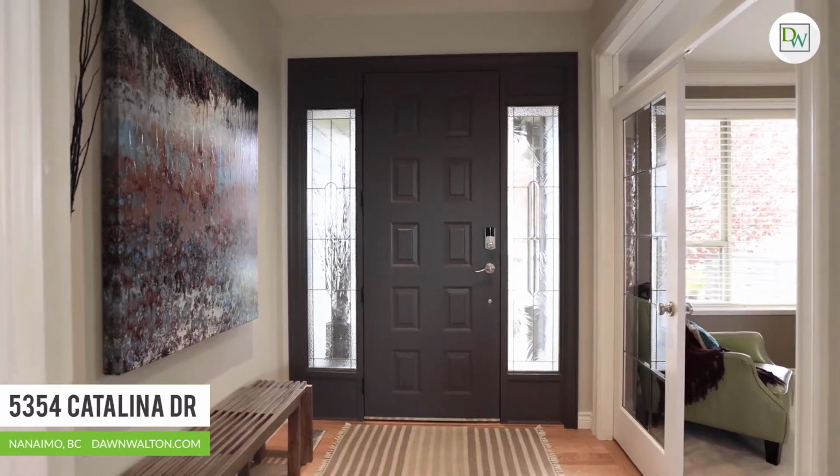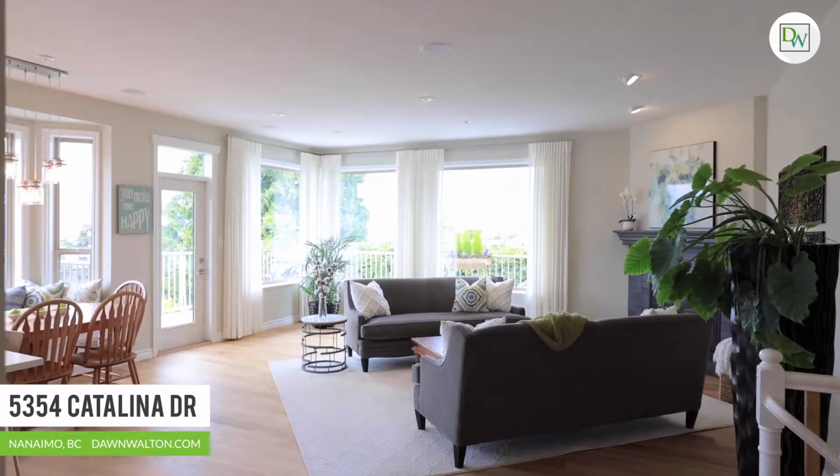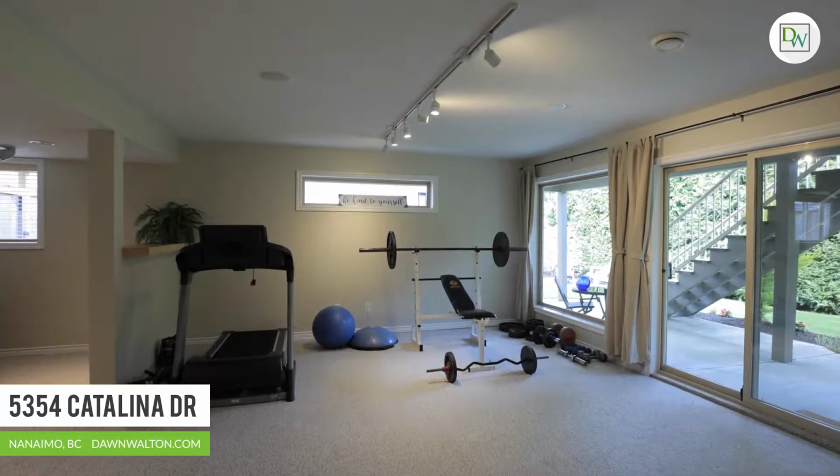From the moment you walk through the grand entry and 8-foot door, you'll feel the quality craftsmanship. Spread over 3,200 square feet, this 5-bedroom plus den home enjoys a level entry layout with a walkout basement.